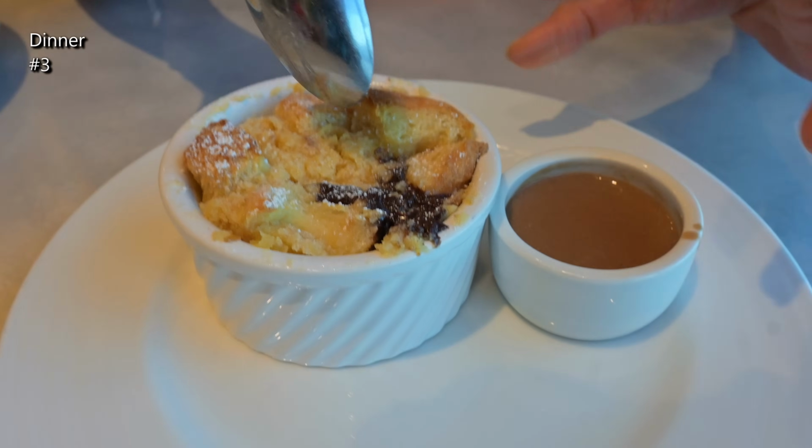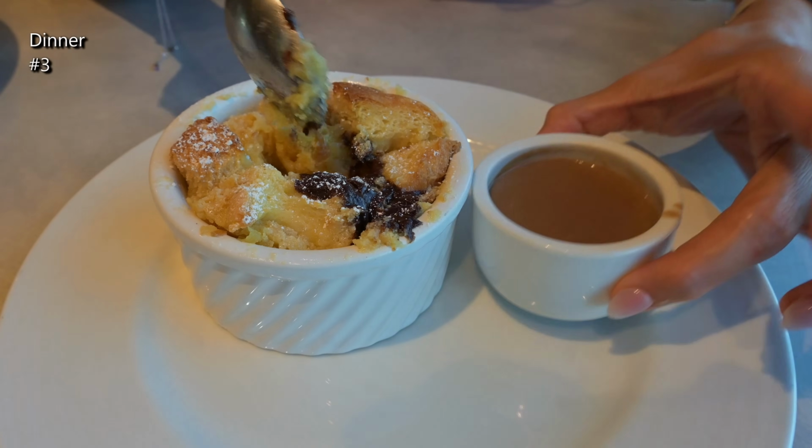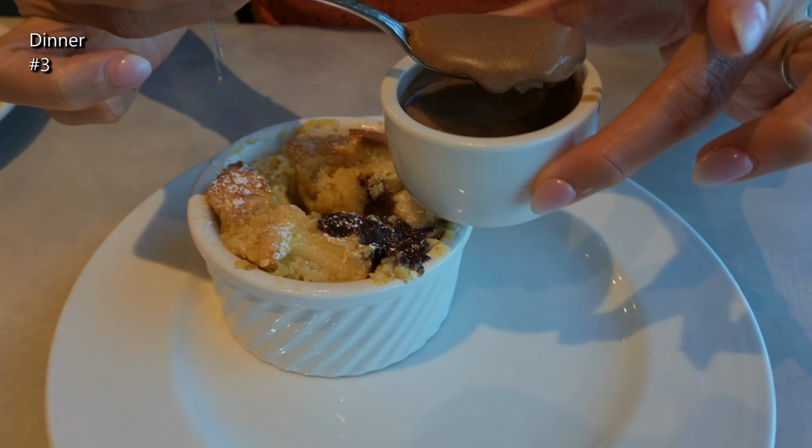Italian bread pudding. Let me do a little well here. Chocolate sauce on top, kind of like a souffle.